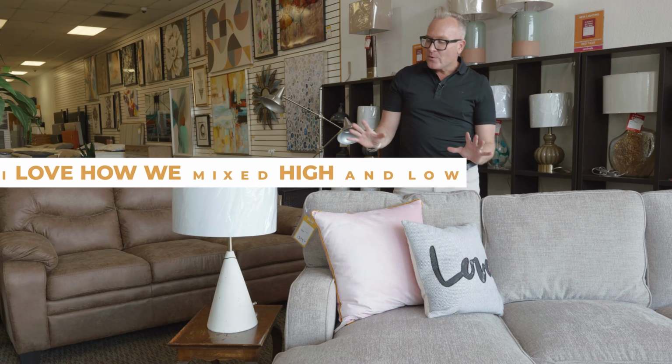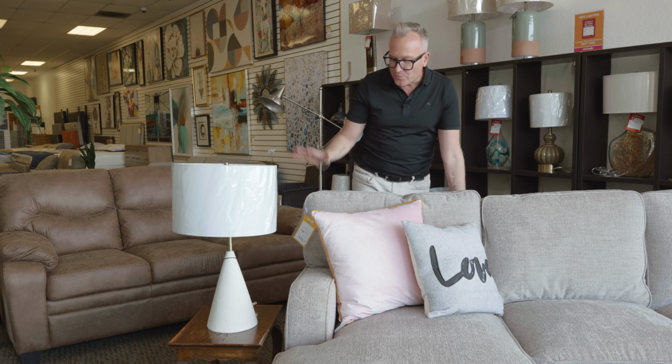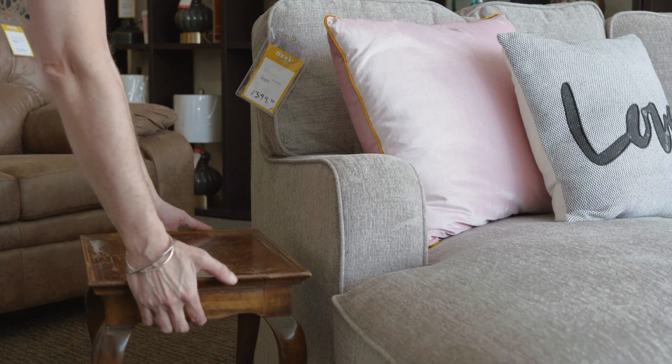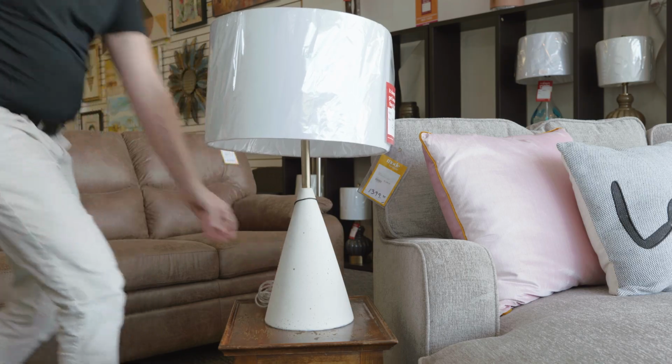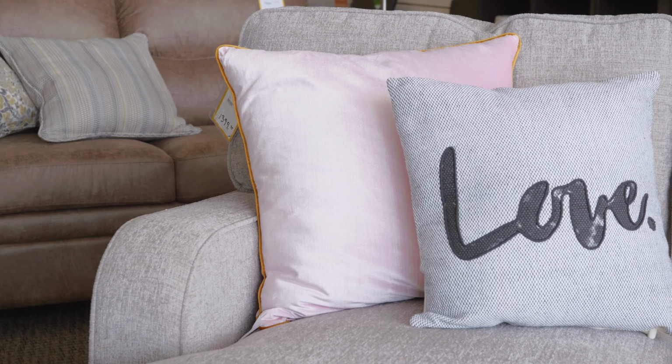I love how we've taken the pieces from the resale side of the store, mixing high and low with a brand new mode sofa, a resale pillow, a side table that we found in the resale section, and a brand new lamp from the mode furniture and accessory collection. What we've done on this sofa is we've just added our personality to make it feel warm and inviting for our guests.